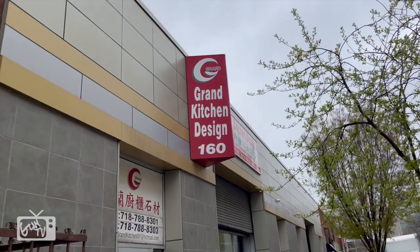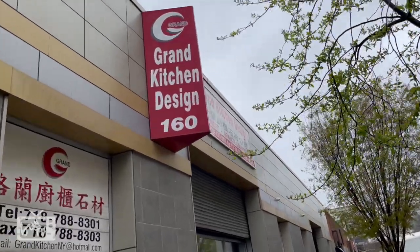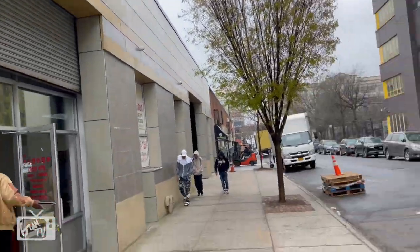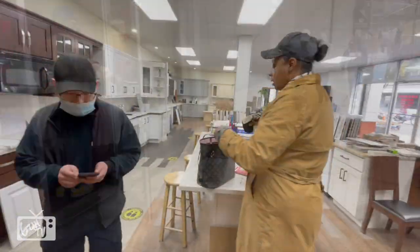As I was saying, so many of you expressed the interest in seeing this whole process, since it's part of my lifestyle or what I'm currently doing, I figured to share with you all. So right now, I'm at kitchen design. Yes, I'm coming here to pick out my cabinets for my kitchen, and I'm gonna show you all what it's looking like.